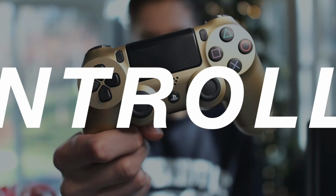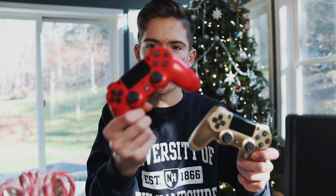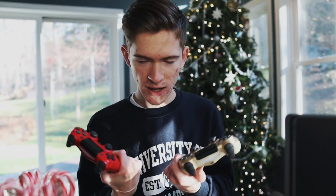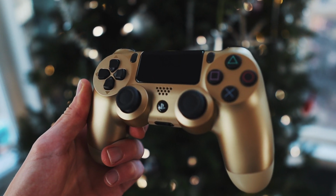Okay, next, moving on to the controller. This is the DualShock 4. We have a couple of them that we got. We got this red one with the system, and then we also picked up gold because my brother likes gold. And my first impression after only using a DualShock 4 maybe once or twice at a friend's house is, dang, this is a great controller, I gotta say.